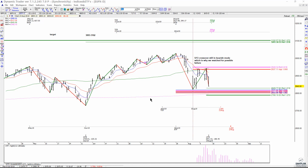Now, if we also retest this old support and don't hold it, we're also going to be very close to taking out the 200 simple. So just know that as the 5 is still below the 13, this market is definitely vulnerable to more downside. And if you need to protect yourself, you should.